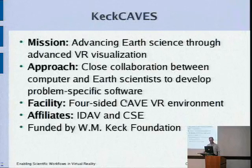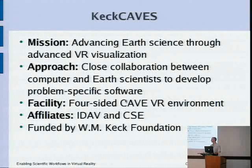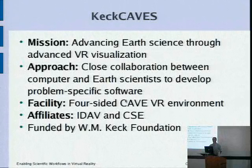What is this KeckCAVES thing anyways? KeckCAVES is a project whose mission is to advance the status of Earth science through advanced virtual reality visualization. This is really a very close collaboration between Earth scientists and computer scientists at UC Davis, where we are trying to develop novel approaches to visualization that are very problem-specific for a given application, for, let's say, tectonics, for seismic tomography, for all these things.